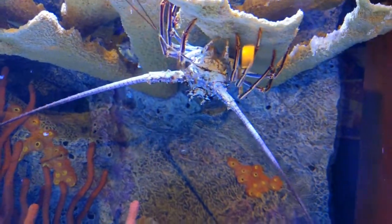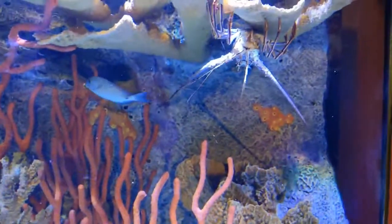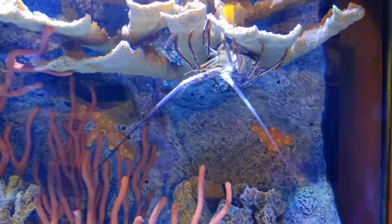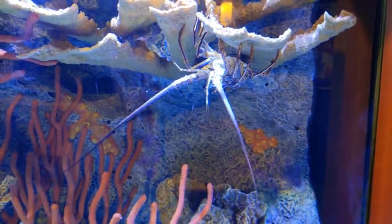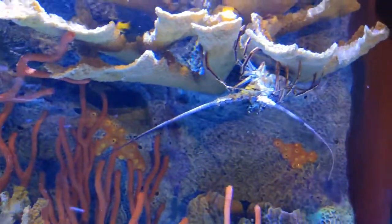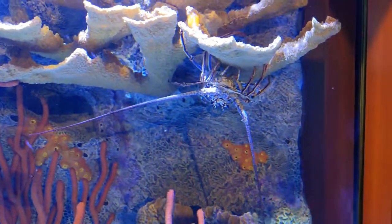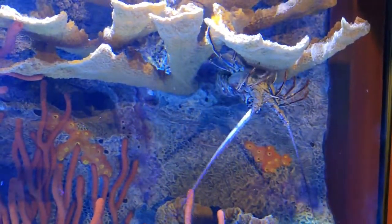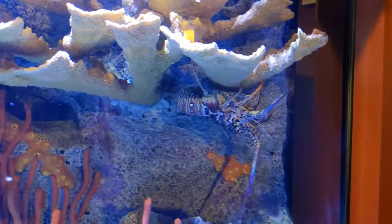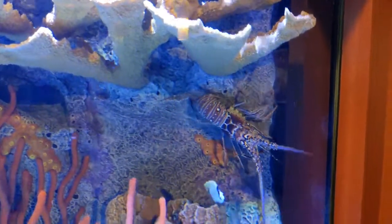Now the predators of the Florida spiny lobster are going to be things such as sharks, rays, turtles, octopuses, grouper, and snapper. So these are going to be the animals that the Florida spiny lobster is going to be waving those antennae at and trying to keep them away.